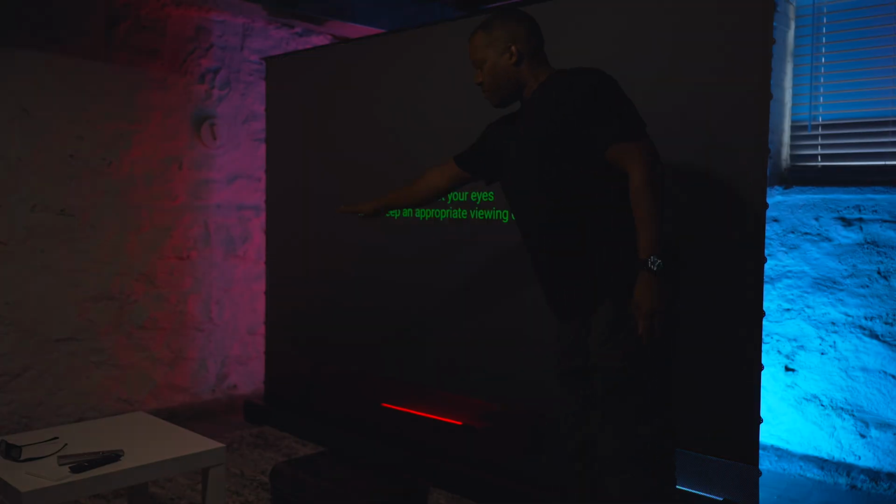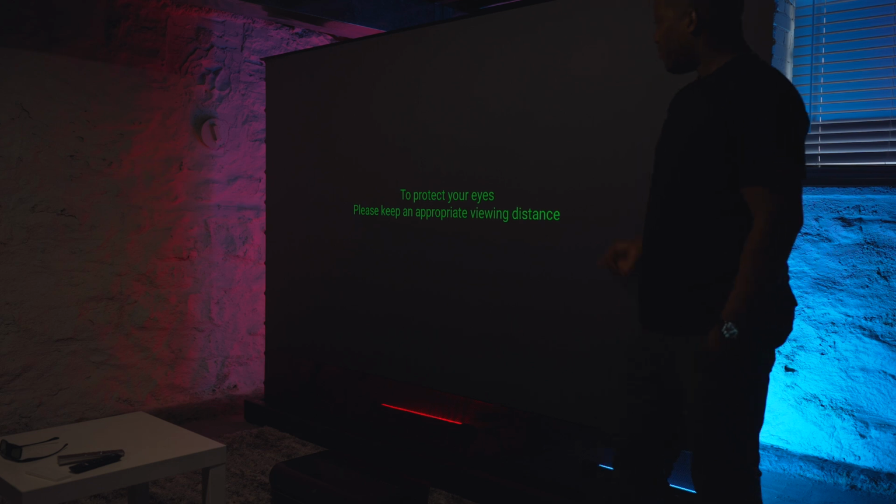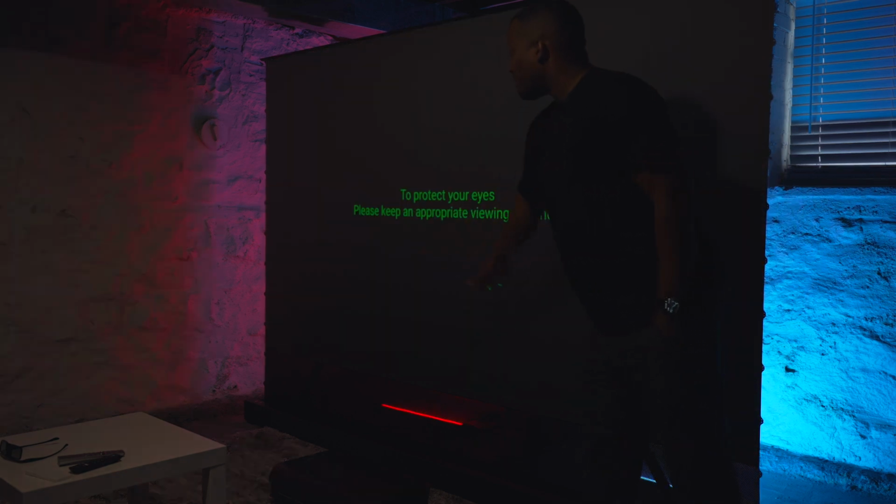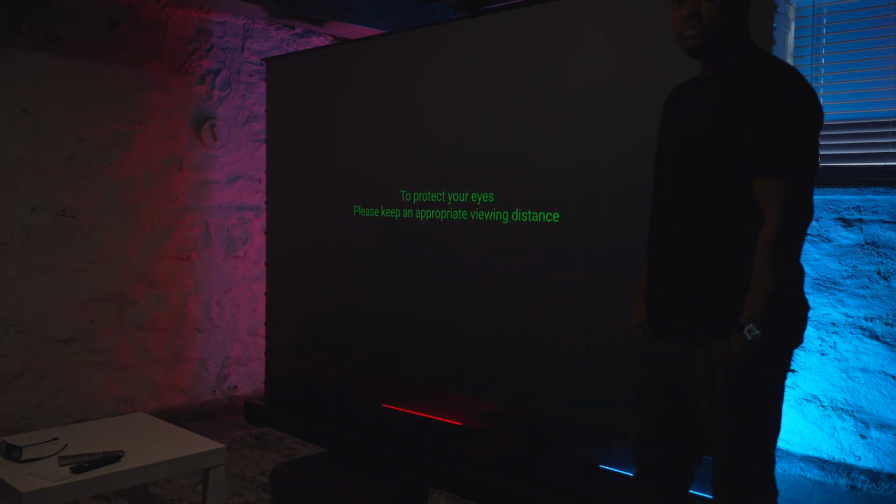And just in case someone does put their face in front of the laser projection here, it does have a setting that will be able to detect that and then turn off the projection so you can help protect your eyes. But let's talk about some of the formats that this projector does support.